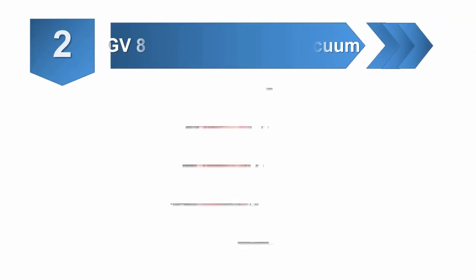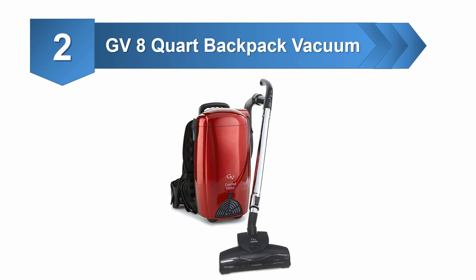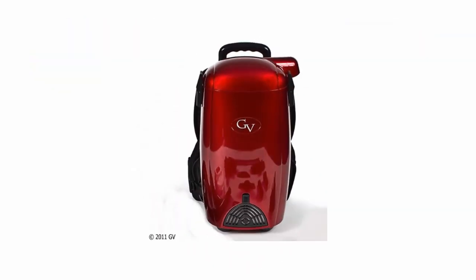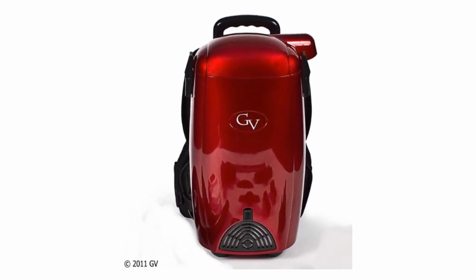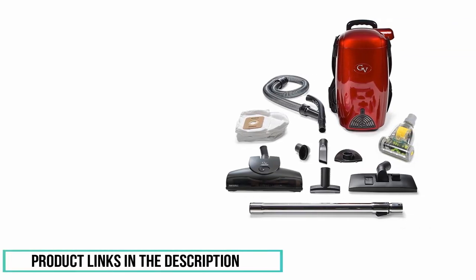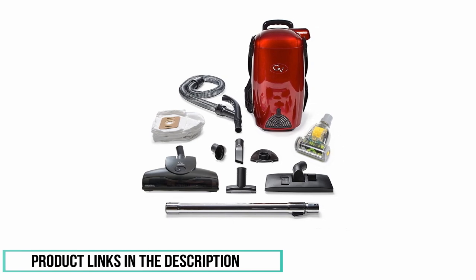At number 2, GV8 Quart Backpack Vacuum. The 4-stage HEPA filtration system of this vacuum helps in maintaining clear air within the home. An 8-quart bag capacity allows users to clean for a longer period before emptying the vacuum. It has padded straps of up to 2 inches in thickness to make you comfortable while moving about with the 10-pound vacuum. A waist strap also supports the weight of the vacuum and features storage space for various tools. There is a 25-foot cord on the vacuum, with the only issue being the lack of a cable management solution.